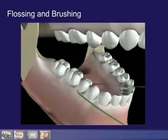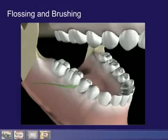Now you can wipe the tooth from below the gum line towards the biting edge of the tooth. Do this at least 2 or 3 times per each side of each tooth. Remember that each tooth has 2 sides for flossing, and it is important to floss both sides of each. Finally, don't forget to floss the back surfaces of each of your back teeth.